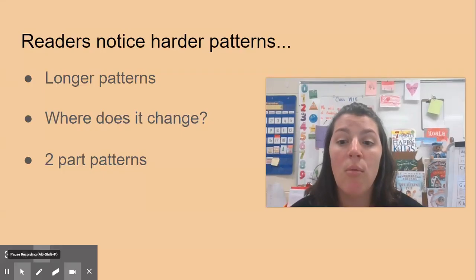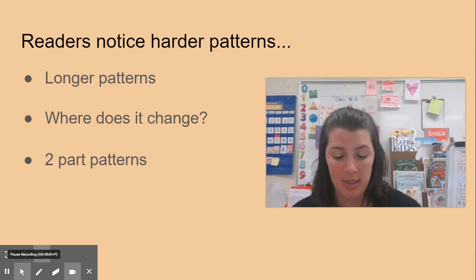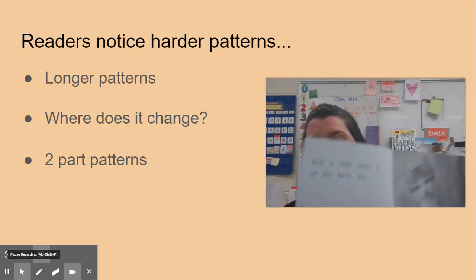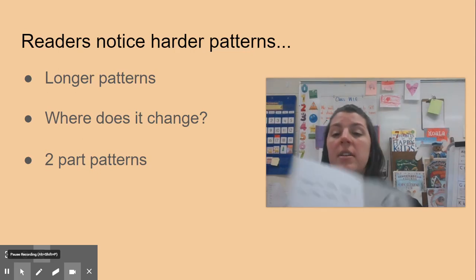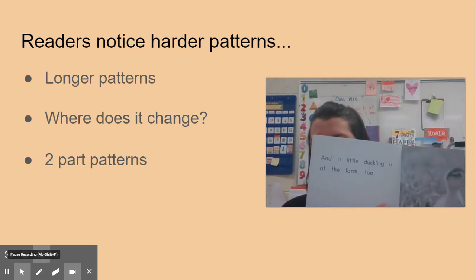That's an example of what we would call a two-part pattern or a seesaw pattern because it was going back and forth across the pages. We had one sentence and then a second type of sentence. Then we went back to the first sentence and then the second type of sentence. Back to the first sentence, then the second type of sentence.